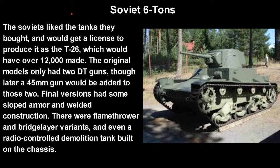Onto the Soviet T 6 tons. The Soviets liked the tanks they bought, and would get a license to produce it as the T-26, which would have over 12,000 made, which is quite a lot. The original models only had 2 DT guns, though later a 45mm gun would be added to those 2 machine guns. The final versions had some sloped armor and welded construction. There were flamethrower and bridge layer variants, and even a radio-controlled demolition tank was built on the chassis, just for trials.